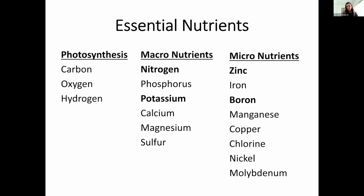So there's plenty of different essential nutrients, as you guys probably are aware, for plants. What I'm going to focus in on today is nitrogen, potassium, zinc, and boron. The first 3, what happens when we don't have enough of it, which is more often the problem. And the last one, what happens when we have too much of it, which is a problem in the Cache Creek watershed.